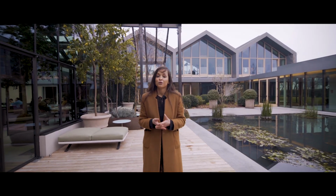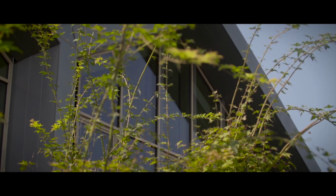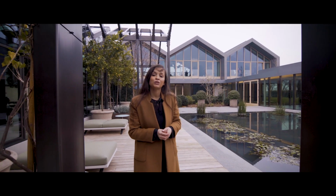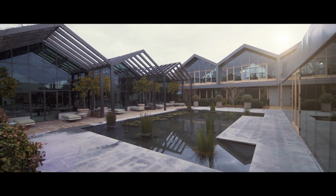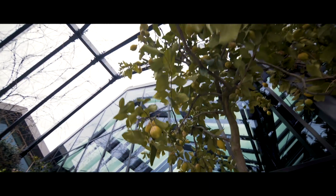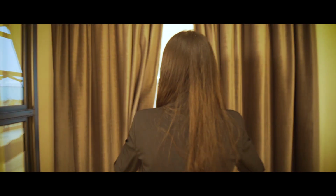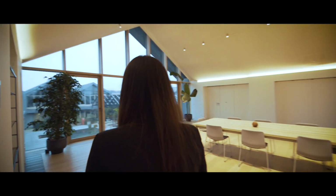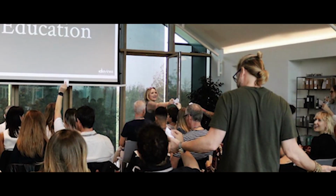The office buildings are 2-story houses that recall the traditional farmhouses of the Po Plains. Right now, we are in one of the 2 courtyards that draws inspiration from the Paradise Gardens of Arab tradition. This is our academy, dedicated to education programs and events, the key place to bring together our international community.